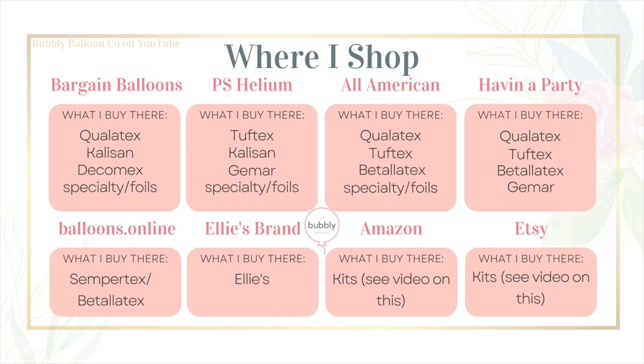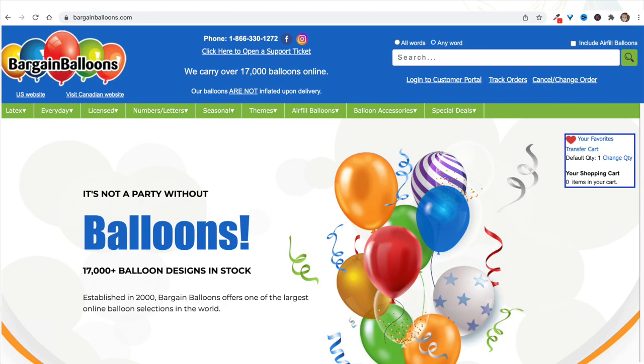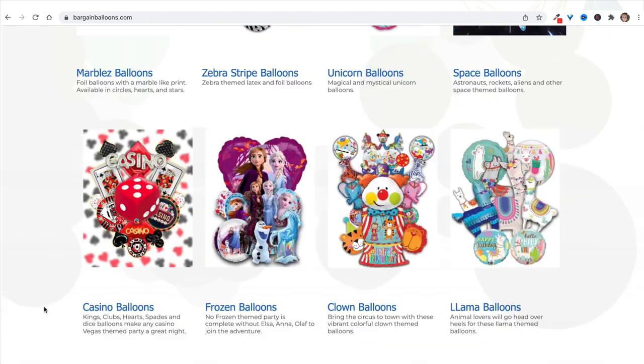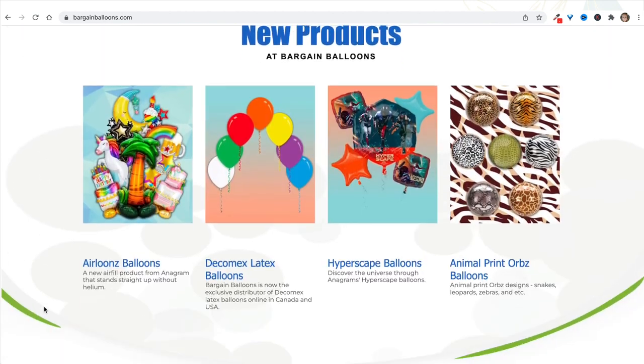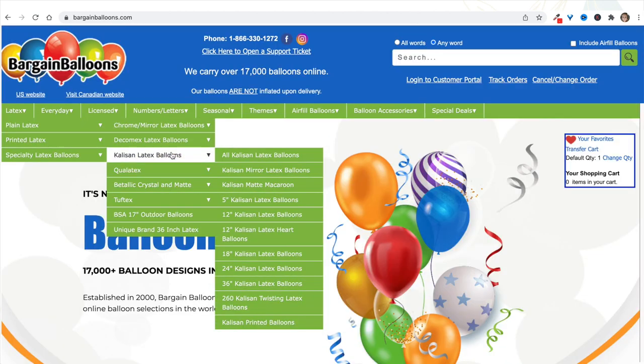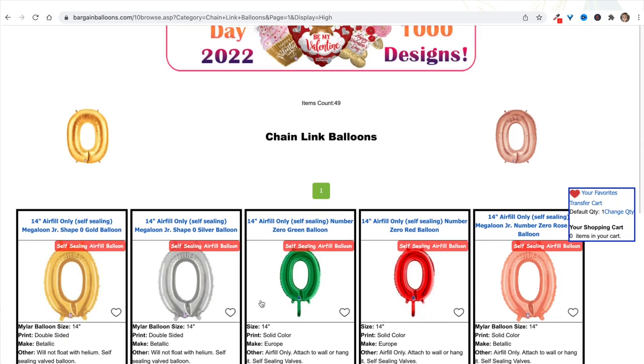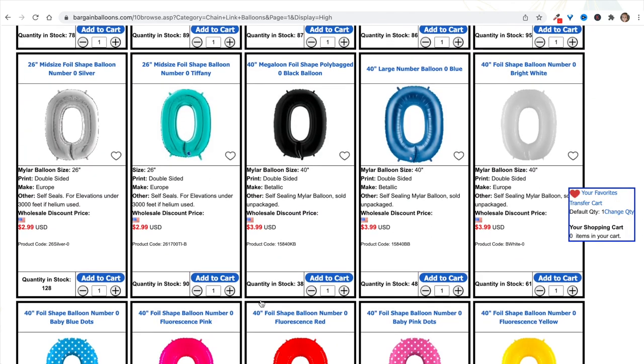At Bargain Balloons, they have Qualatex, Cattex, Dacomex, and a huge selection of specialty balloons, foil balloons, aqua bobos, even accessories. I think they have a lot of high shine and just a lot of balloon related things. So Bargain Balloons is an absolute steal. That is my top site that I use.